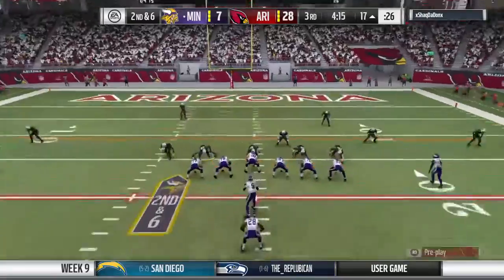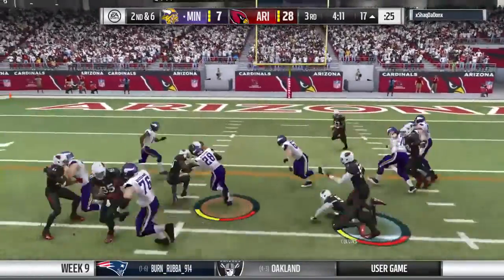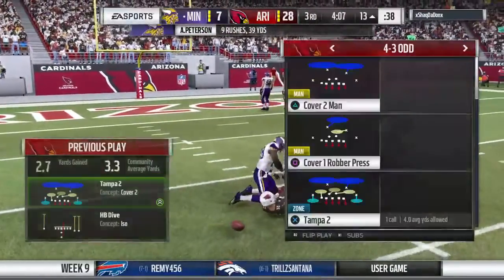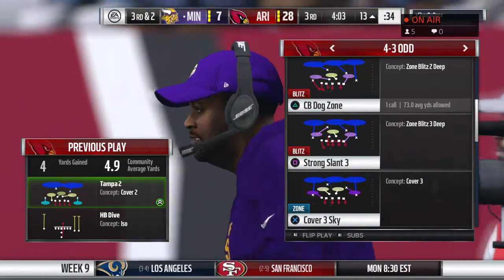They'll come out in the pistol. They run again with Peterson. And they get to him quickly here as he's stopped right around the 13. Give him 4 on the carry, and it'll make this a 3rd and about 2.